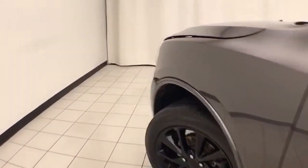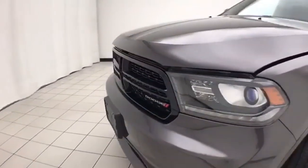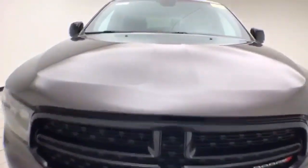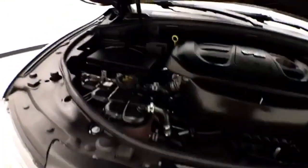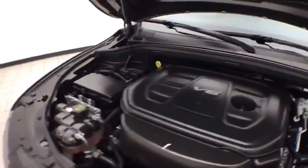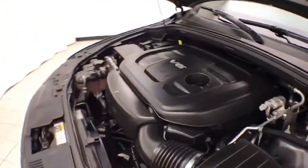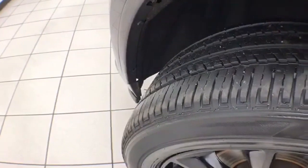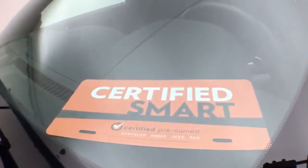Under the hood, this Durango has a 3.6 liter V6, 295 horsepower, and just as clean under the hood as the rest of the vehicle. EPA fuel economy estimates an average of 18 miles to the gallon in the city, average of 25 on the highway, approximately 60% of the tire tread left. And don't forget about that Chrysler Group certification, protecting your investment.